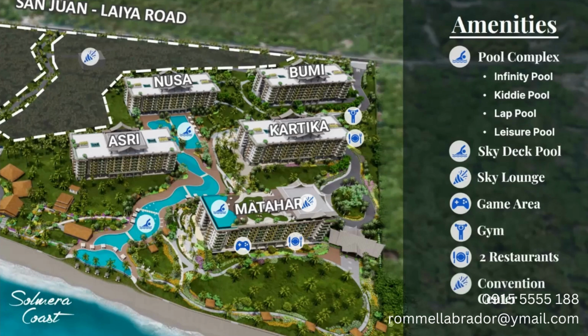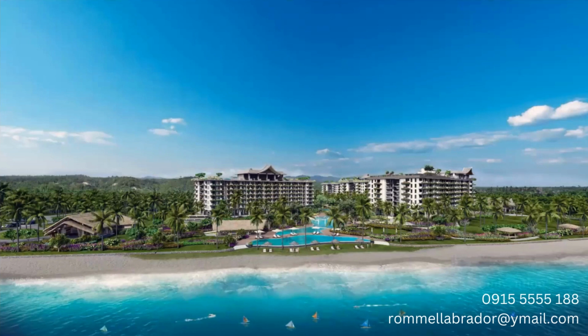So with its convenient location, beachfront view, hotel-like amenities and features, and the overall aesthetic of the development, along with the income-generating program, Solmera Coast will surely pride itself to be your next travel destination. So now allow me to share with you a few perspectives of the property.